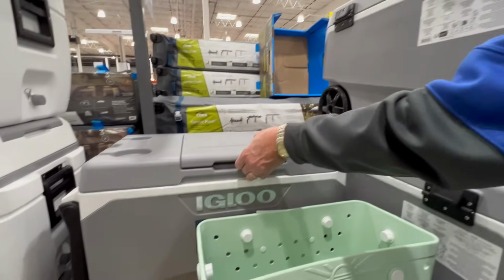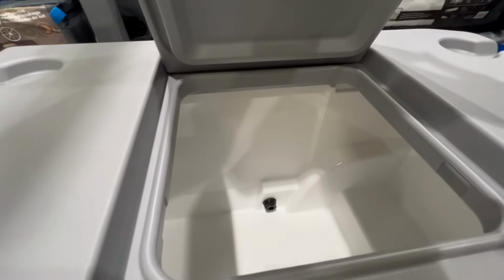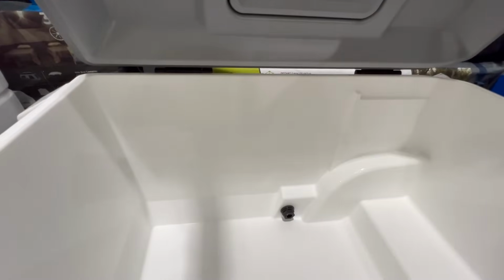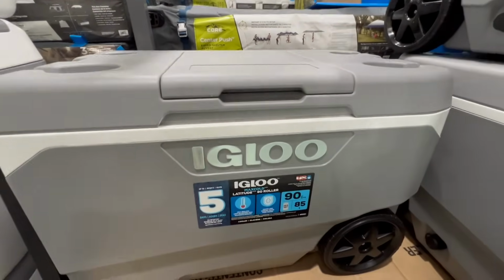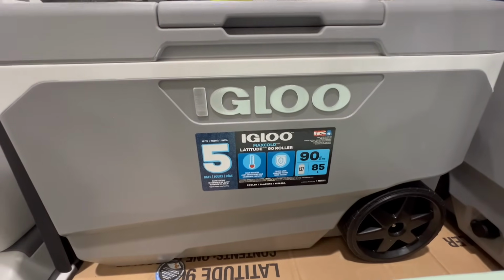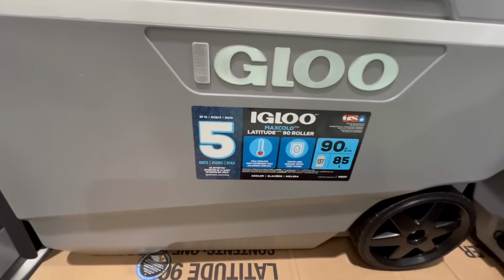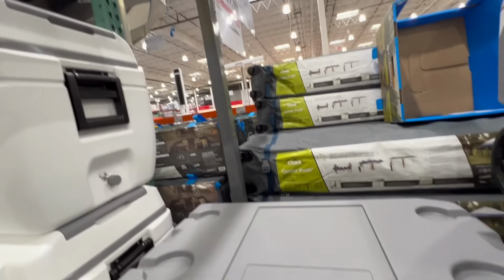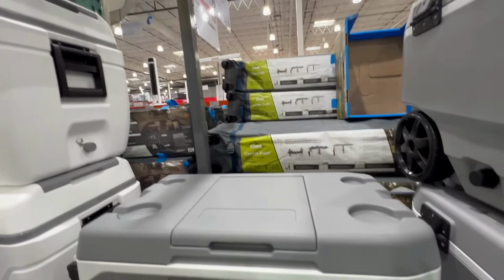This is what they mean by quick access. Instead of the whole top, you just pop that off. Oh, that's really cool. So that's called quick access. You can also go inside and get it that way as well. 90 quart Max Cold. How long does it say it keeps stuff cold for? 5 days. Yeah, it says it keeps stuff cold for 5 days. I wonder if that works. We have an Igloo cooler. Interesting. Just something to think about.